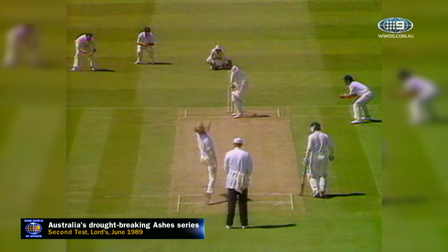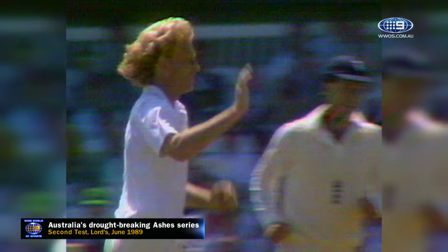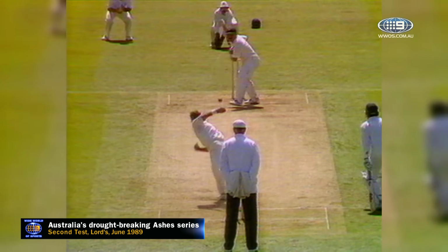Chasing 286, Australia started badly when it lost Marsh for 3. Edged, well taken by Jack Russell. Once again, however, the Aussies' top order did the job. Beautiful shot. Taylor made 62 before falling to Foster. Boone was superb. Oh, David Boon in great touch.